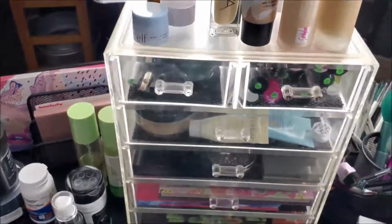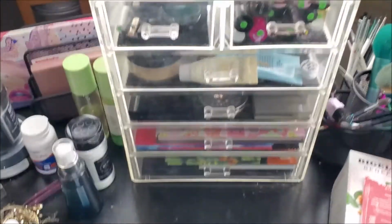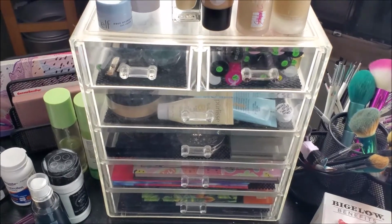Alrighty, so that is it. We're going to go ahead and turn you around and we will close off. We'll have a little talk about a few things, but see you in about 2 seconds. Alright, so I already know that's going to be a couple things added to these drawers.